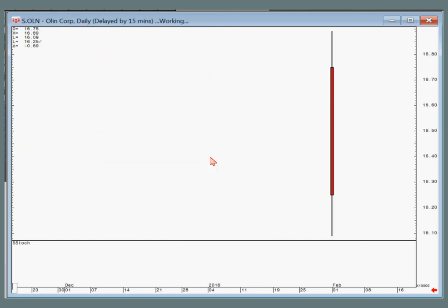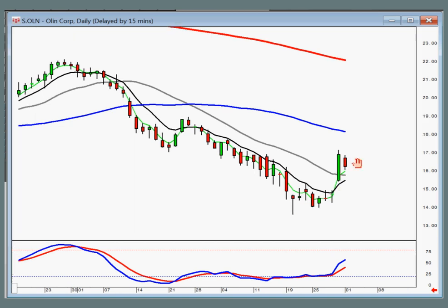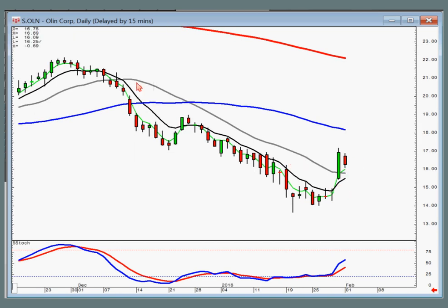Olin was one of our recommendations. No, USG was. Olin was a good one because notice what it did. It did a doji gap up through this downtrending channel, your best friend, but it didn't open positive today, so we didn't buy it from the get-go.